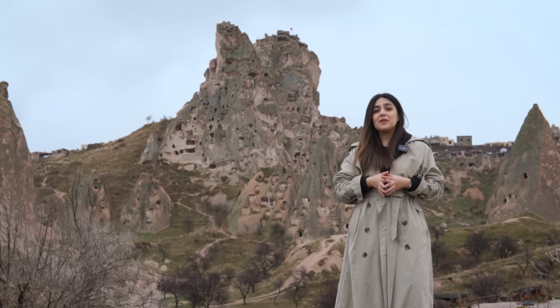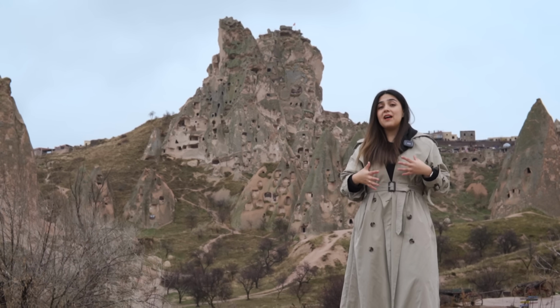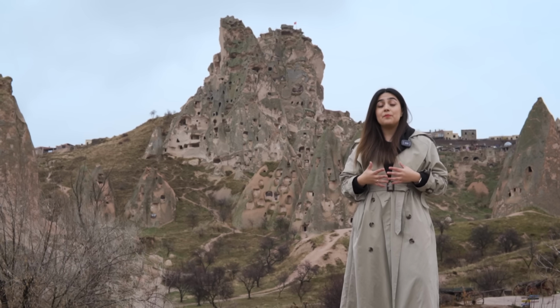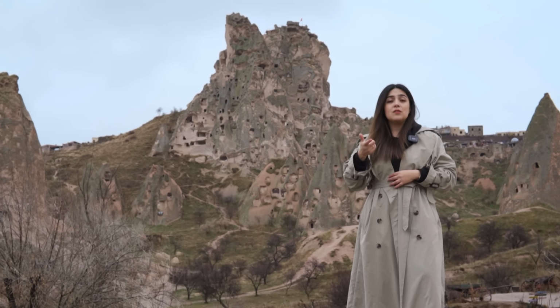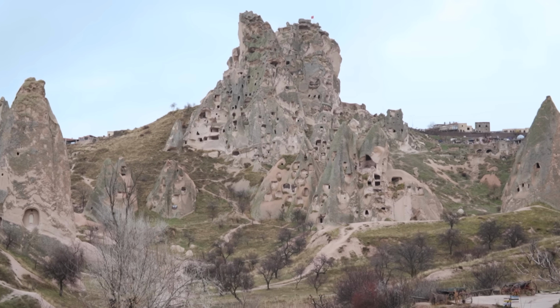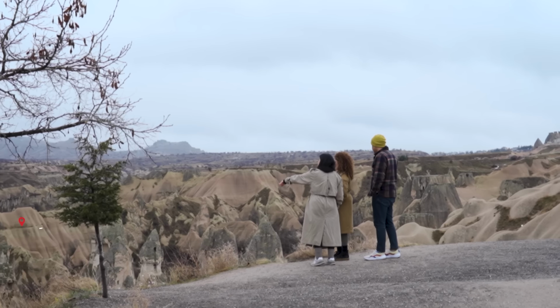But let me tell you that probably if you have issues like on your knees, or you don't have a very good condition to go all the way up, it can be a little bit tiring and a little bit difficult. But if you want, of course, you can do it. There is a small fee to go all the way up, but in case that you want to skip it, you can also take beautiful photos from the surrounding points.